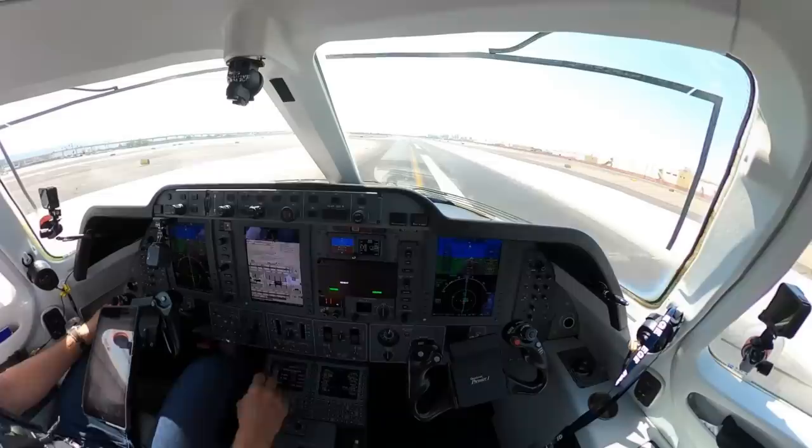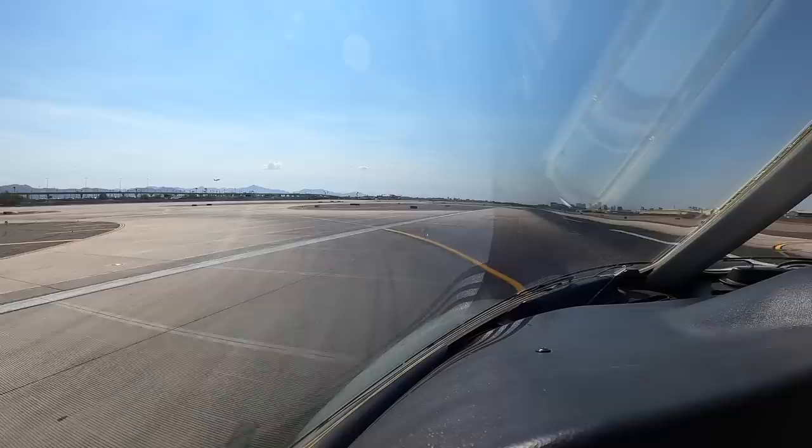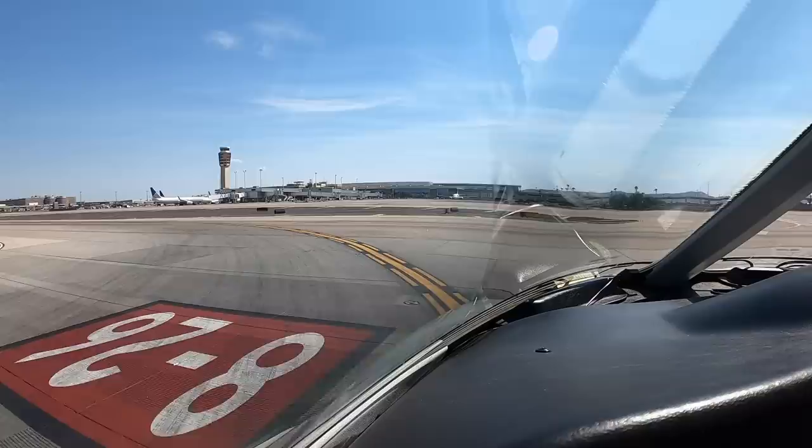Target AJAS 996 on the visual approach 26. AJAS 996, Phoenix Tower, you're behind a Citation, short final, runway 26, clear to land. Clear to land, AJAS 996. November 0 Golf Mike, taxi Bravo Sierra, hold short of Delta. Bravo Sierra, hold short of Delta, 390 Golf Mike. 390 Golf Mike on the Sierra Bridge, contact South Ground 132.55.